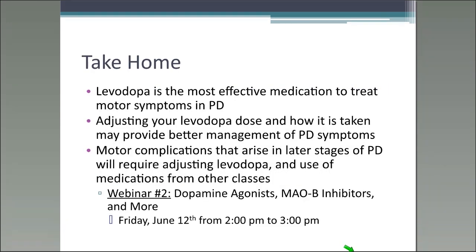So overall, my take home is that levodopa is the most effective medication to treat the motor symptoms in Parkinson's disease. But as time progresses, adjusting your levodopa dose may be required. You have to make sure, if you're taking it on an empty stomach, to think about its relation to protein, for example, in coordination with meals, and do those self-adjustments to get better management of your Parkinson's symptoms. Because, like I said, as the disease progresses, you become the expert essentially, and you will find what works for you and what doesn't.